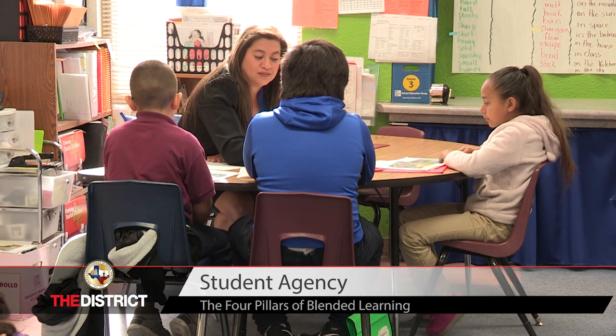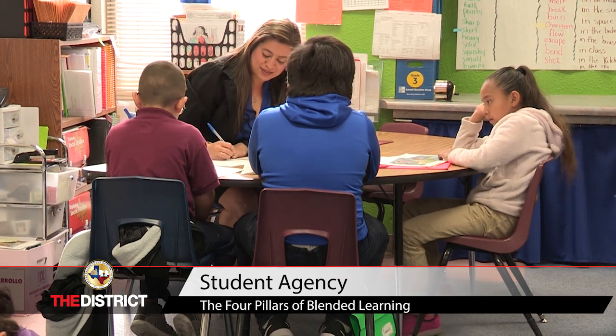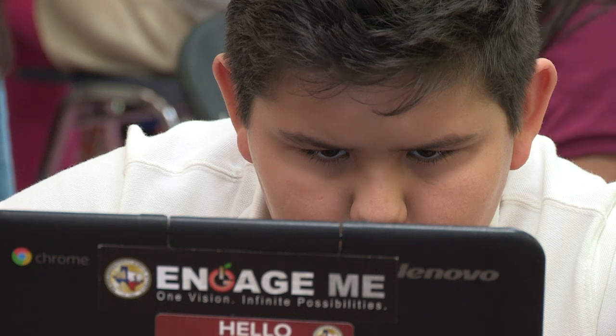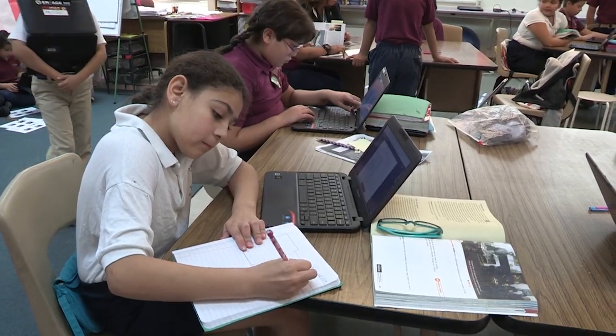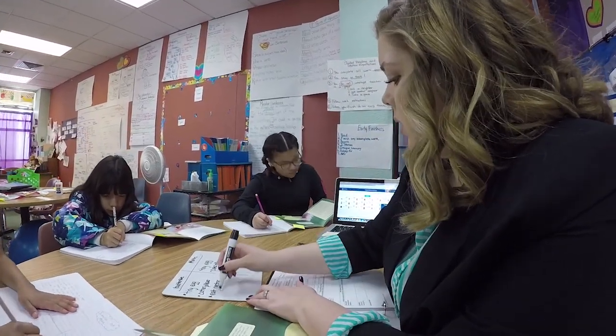When you hand over the data to the students, they're given ownership. Student agency means that the students are, on a day-to-day basis, on a minute-by-minute basis, making decisions about what they are doing in class to progress in whatever they're doing.